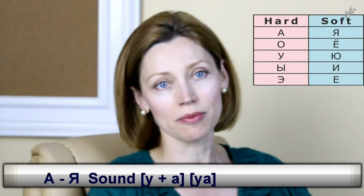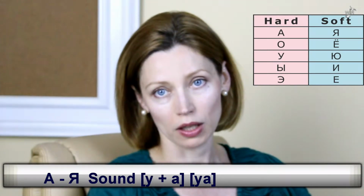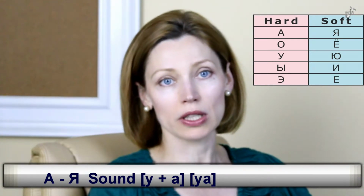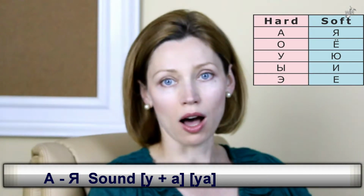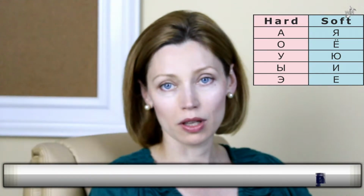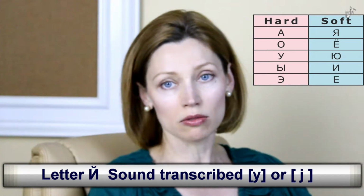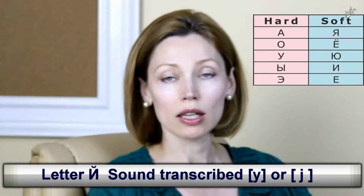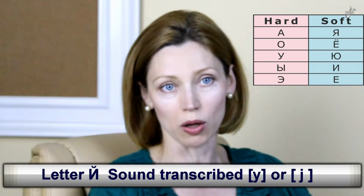А is paired with я, and letter я is not just one sound. It's the same sound a combined with the glide y sound. Y, a, ya. This sound y, the same as in English yes, is indicated in the Russian alphabet by the letter й краткая, sound y. And in Russian it is not a vowel, it's a consonant. Sometimes it's also called a semi-vowel.